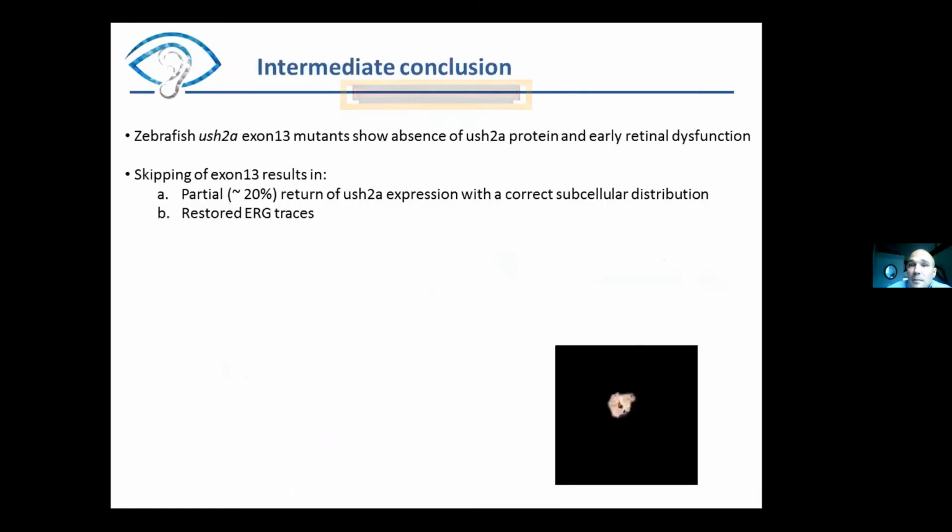So, we could conclude in the end that the mutants that we generated showed the absence of the USH2A protein, and already at 5 dpf, an early retinal dysfunction that we could record. And that the skipping of exon 13 resulted in a partial return of USH2A expression, with a correct subcellular distribution as anticipated. And that this 20% of protein that was produced was enough to restore ERG traces.